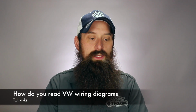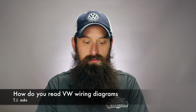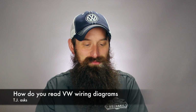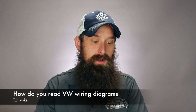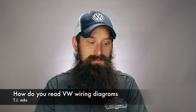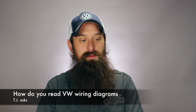All right, next one comes from TJ. How do you effectively use VW track style wiring diagrams? I've been a mechanic for about 15 years and I still sit around scratching my head like a chimp every time I have to use a European wiring diagram that uses the track logic. It's hard to explain, but I have trouble wrapping my head around them. It seems like an attempt at organizing that ends up being disorganized. Have any pointers for reading them effectively?